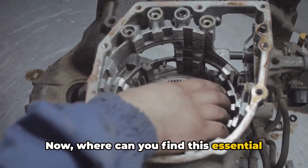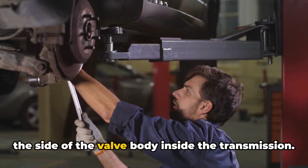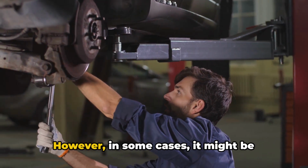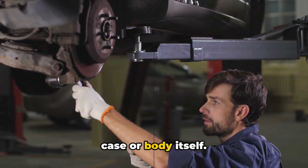Now, where can you find this essential device? The TFPS is typically located on the side of the valve body inside the transmission. However, in some cases it might be located on the side of the transmission case or body itself.